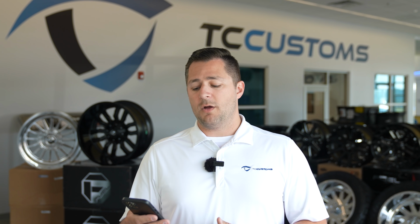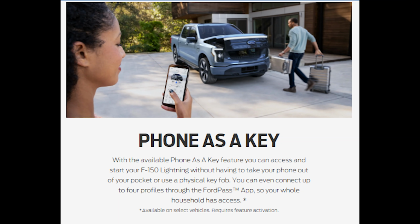All right, now let's talk about phone as a key. That is a technology that came out of the Mach-E, and the idea works like this. You set it up on Ford Pass on your phone, and once you set it up the first time, you no longer need a key inside the vehicle. Your phone is recognized in the vehicle, and it will automatically start and run and do whatever you need to just simply using your phone. There's not a whole reason I need to explain all of this.